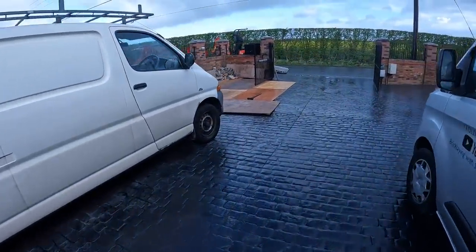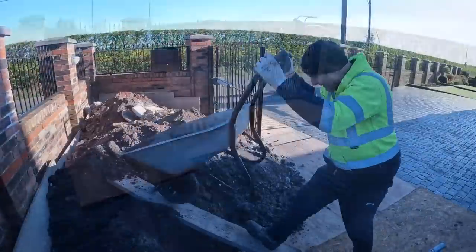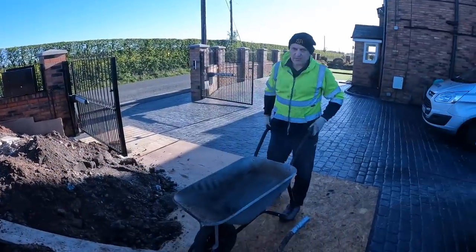Here he is. Got a little micro digger today from Hodgson's, of course. Hello everyone, that's the first barrel foot.